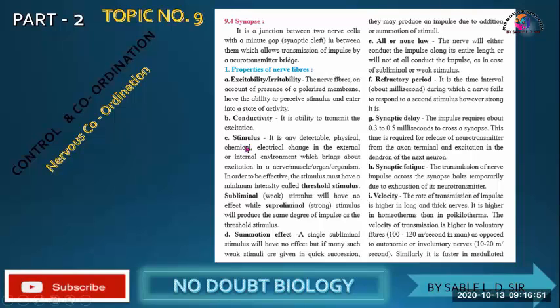Number three property is the stimulus, meaning the nerve fiber gets stimulated. It is any detectable change, whether physical, internal, chemical or electrical, in the external and internal environment, outside and within the body. The nerve impulses get recognized, and in order to be effective the stimulus must have a minimum intensity, called the threshold stimulus. Threshold stimulus means whatever stimuli are adapted by the nerve fibers will be transmitted. A subliminal weak stimulus will have no effect, while a supraliminal, that is a stronger stimulus, will produce the same degree of impulse as the threshold stimulus.